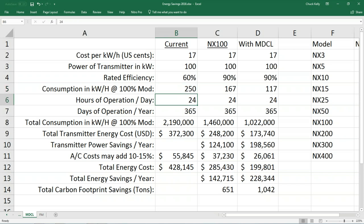And then it'll allow you to enter the number of hours of operation per day and the days of operation per year. And then it will calculate the total consumption on an annual basis in kilowatt hours at 100% modulation. Then it's relatively simple math to figure out the total energy cost in U.S. dollars and the transmitter savings per year.